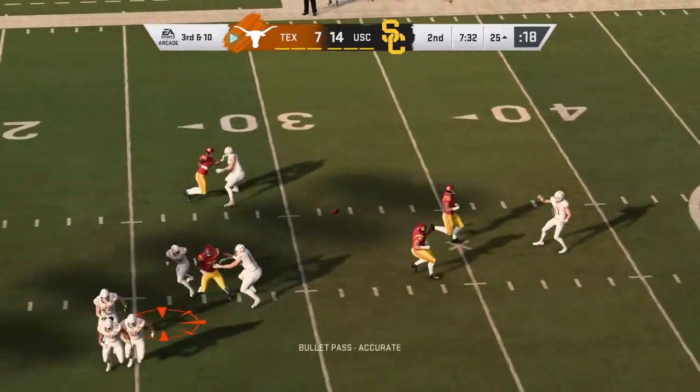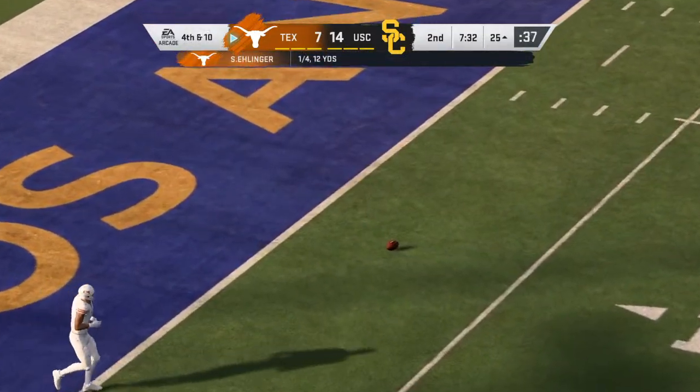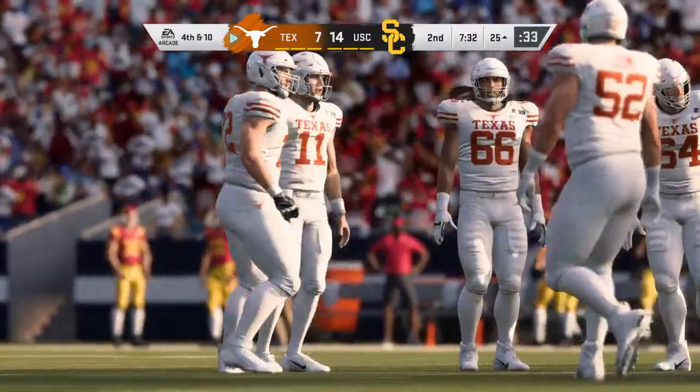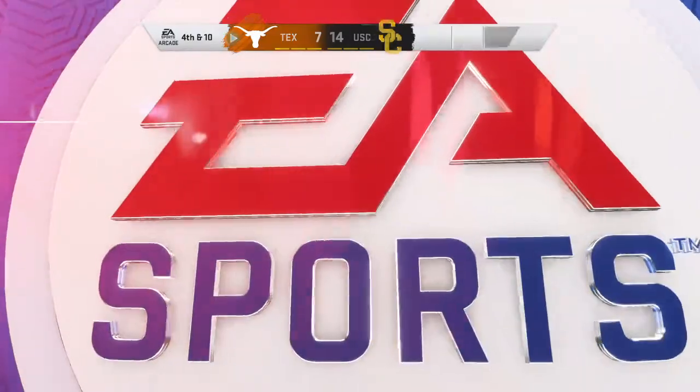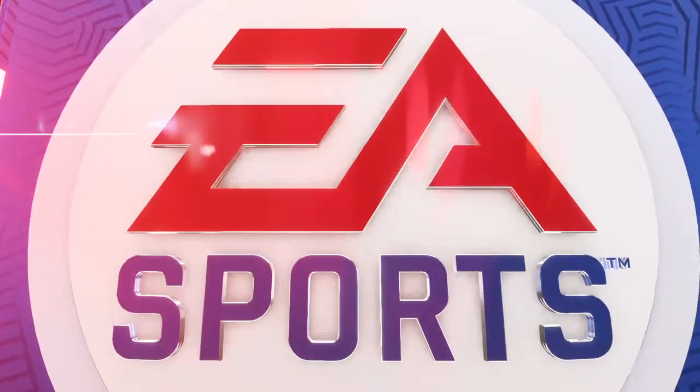On 3rd down, he'll drop to throw. And this is going to be incomplete. They went with the dime look that time on defense, just flooded the field with defensive backs, blanketed everyone, took away all the passing angles, thus the incompletion.